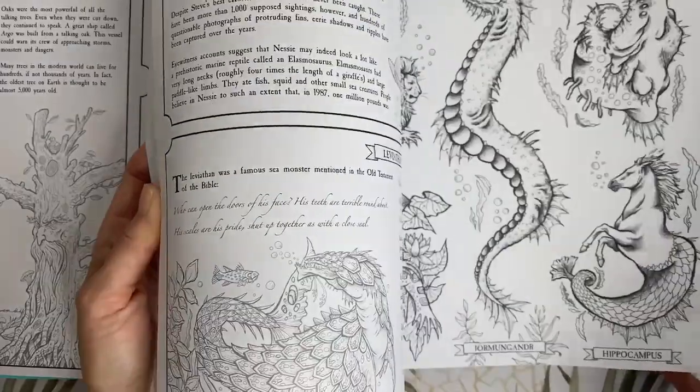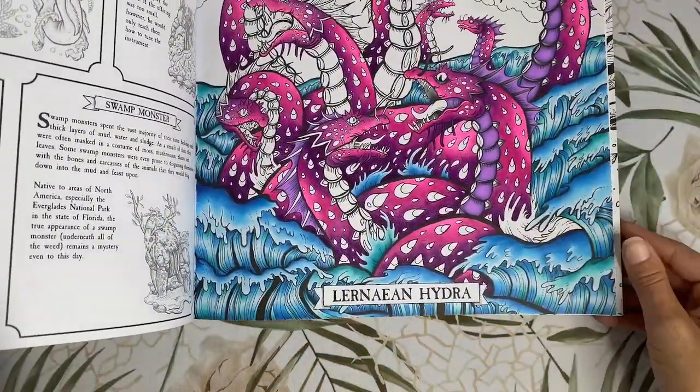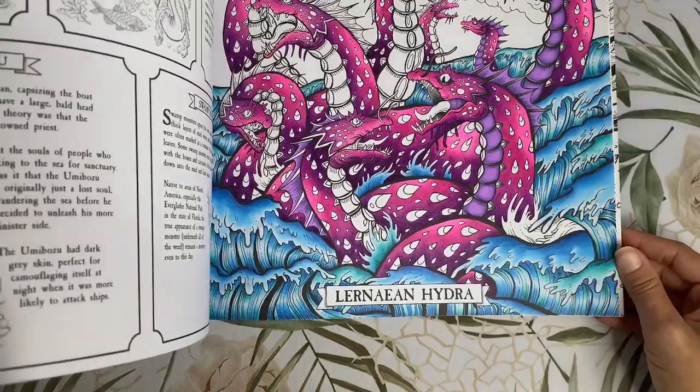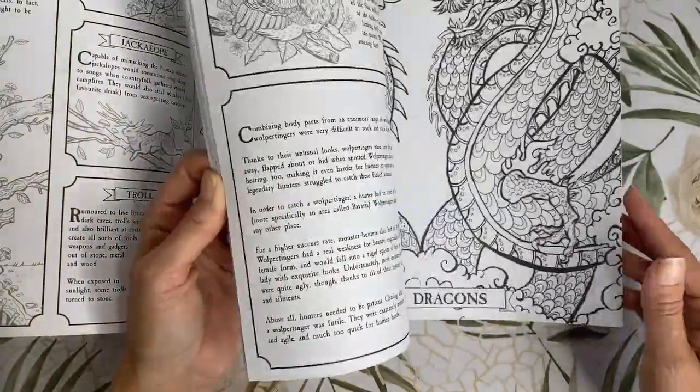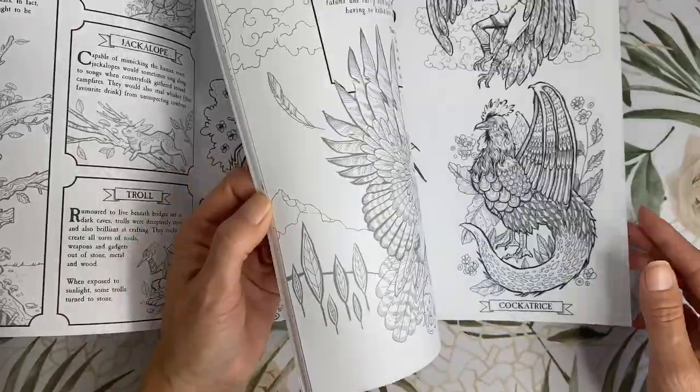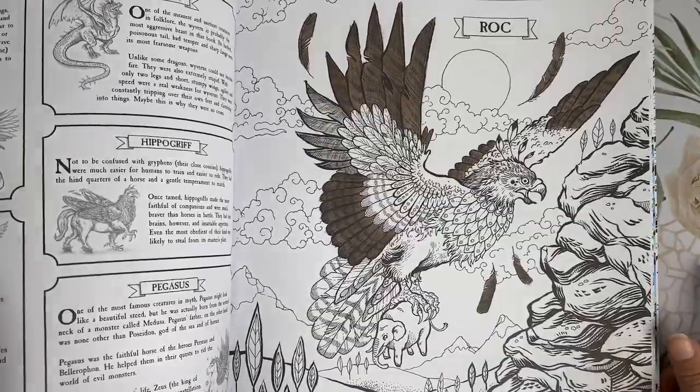And I know I've been colouring something in this book. Oh, there we go. That was me using my neon colours, my neon Prismacolours, and I think my son's been colouring something in here too. Was an eagle or something he was colouring. Yeah, it's my son's colouring in here.